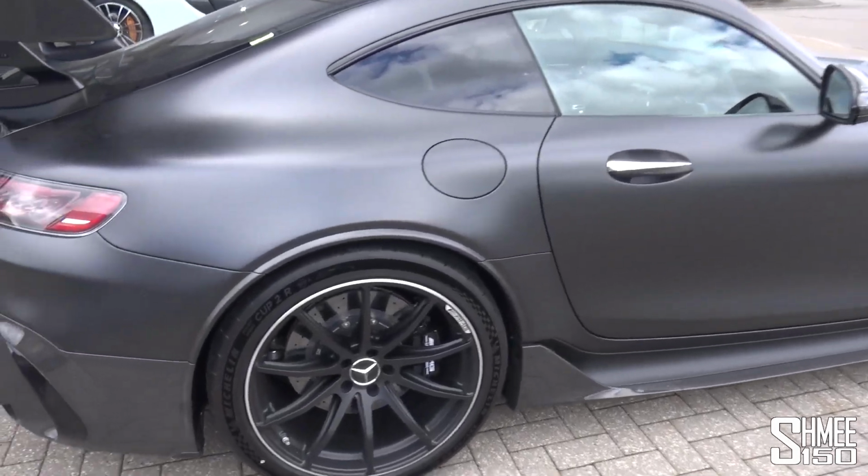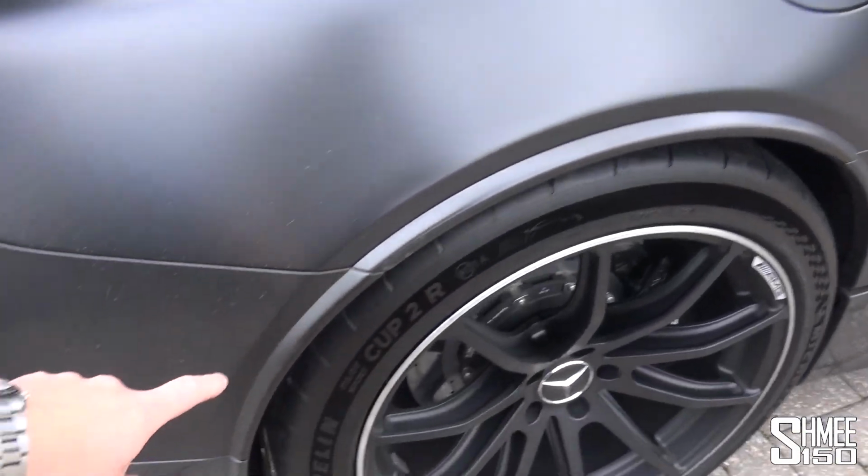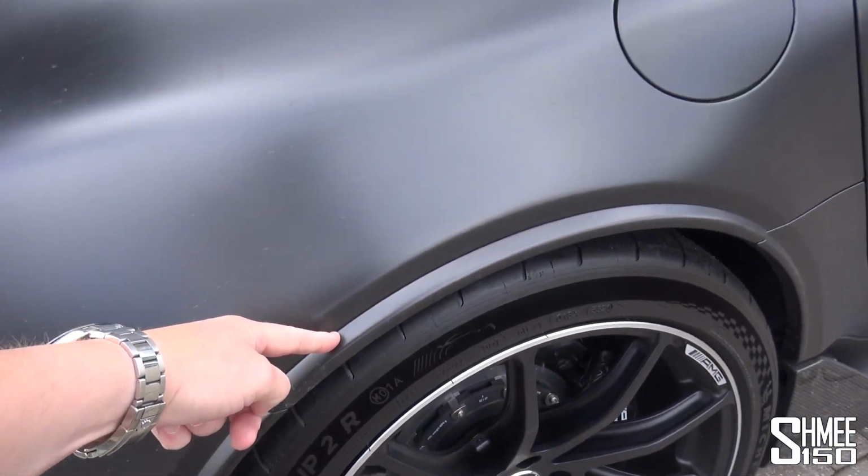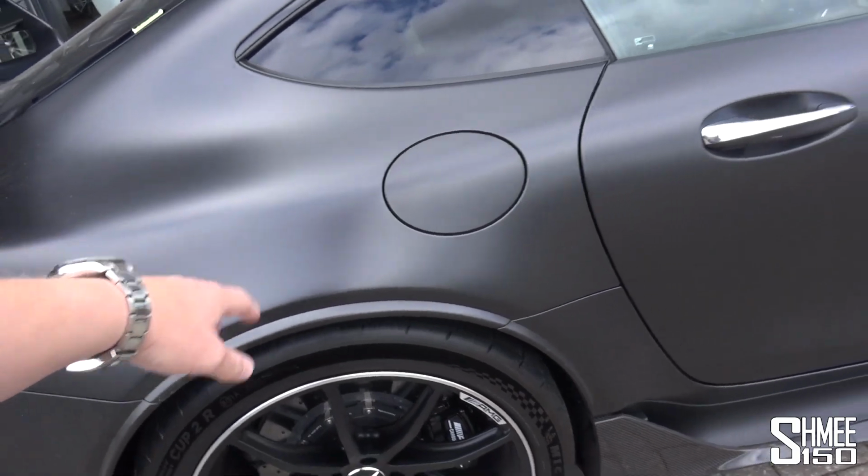Now, there are a few other interesting things. For example, how it works here. These parts of the wider arch are part of the bumper. That's actually stuck on, so that's quite interesting. New parts might be needed.